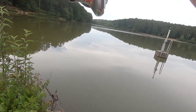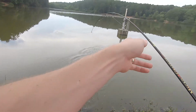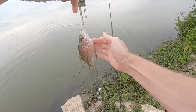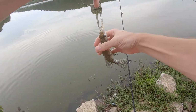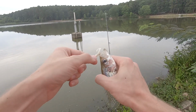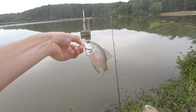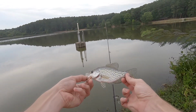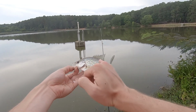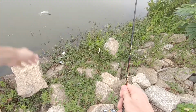There's one. Oh, that line just started getting just a little bit tighter. They have such a light bite. Another little dink. Oh, but we don't care. Look how, this is why they call them paper mouths. Look at this. Oh, they're so hard to land sometimes. Such a pretty fish though. Those beautiful blue colors in his side there. Such a pretty fish.